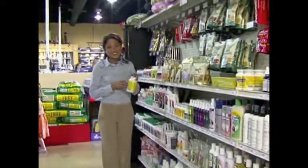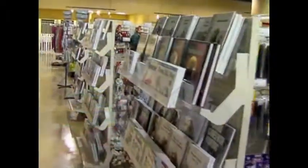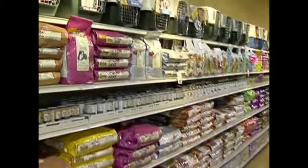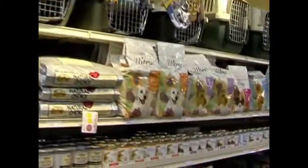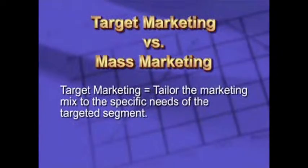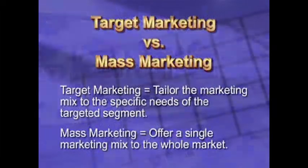One of the most important decisions a marketing company can make is selecting a target market. Once the target market is selected, the company develops a product and marketing strategy that focuses on buyer needs in that segment. This focused approach, known as target marketing, usually works better than trying to meet buyer needs across the market as a whole. This latter approach is known as mass marketing.